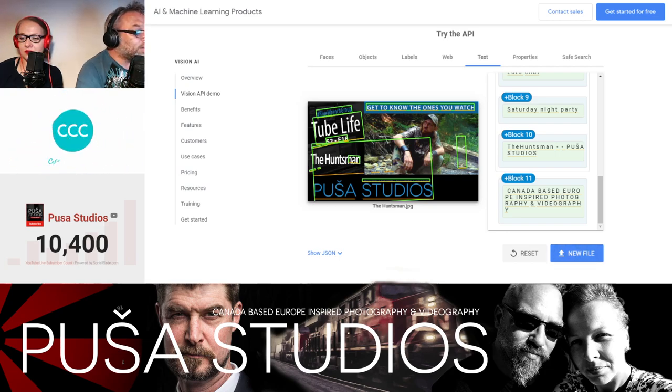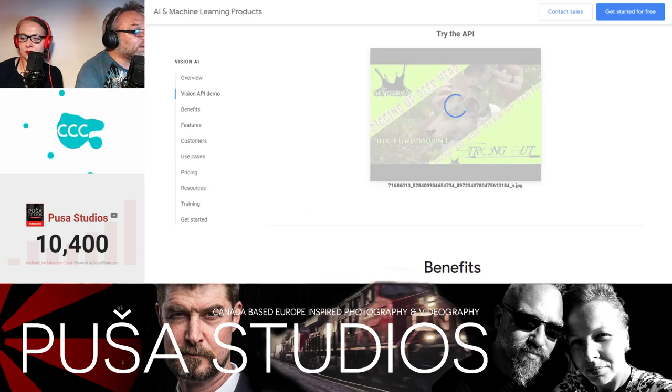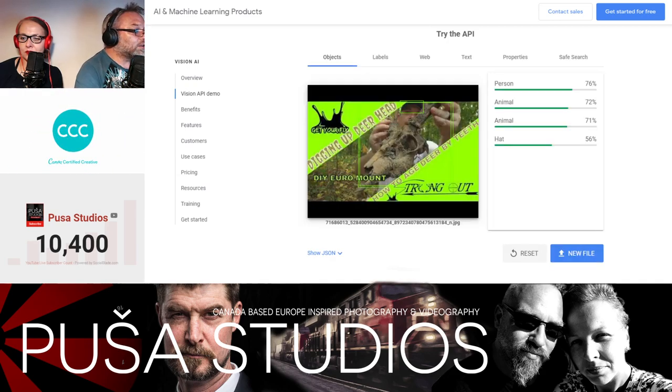New file. Desktop. Let's see what it says. Okay, so it says person, animal. Why does it see an animal twice? Oh, in his logo. And hat. Look at even the hat, guys. Just the top of the brim is pretty much in there, and it's picked up on the hat.